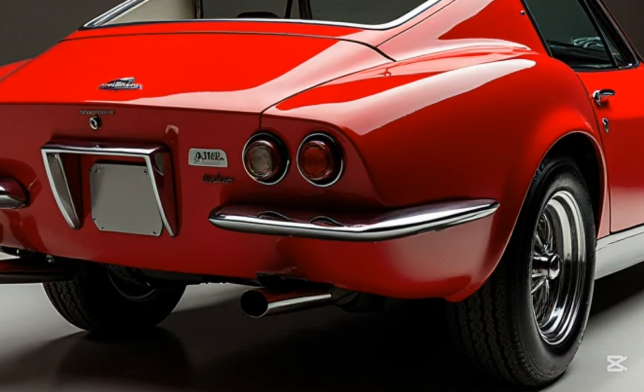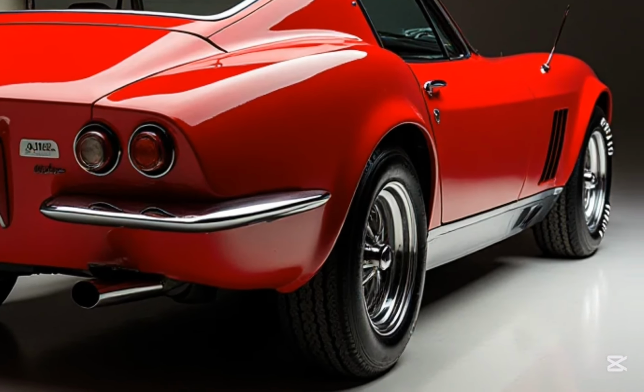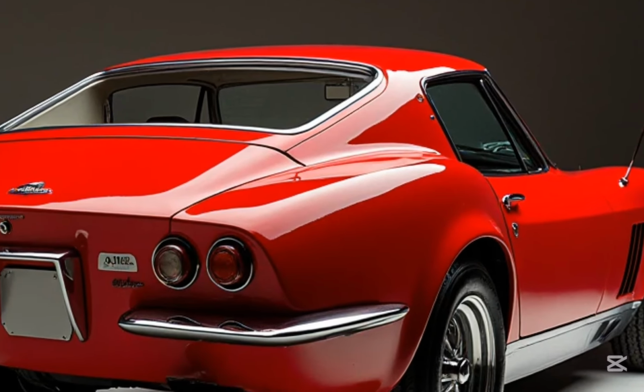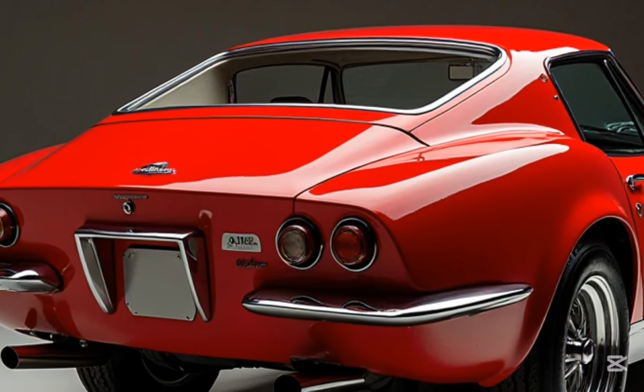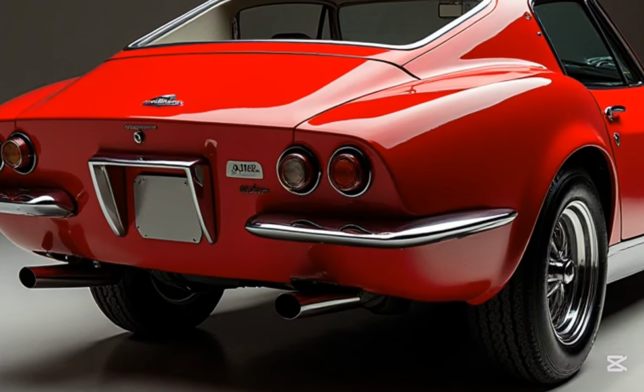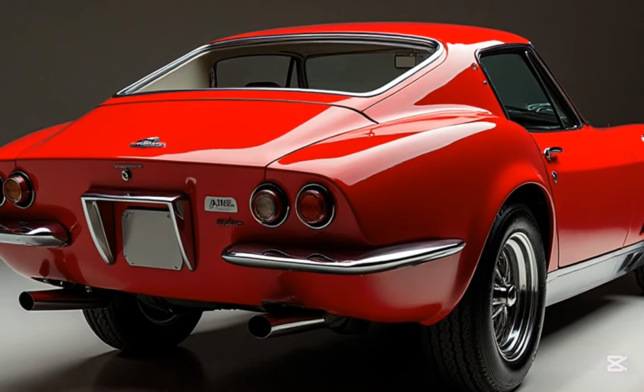Another interesting aspect of the Manic GT is its place in Canadian automotive history. Canada isn't typically known for producing sports cars, which makes the Manic GT even more special. It represents a bold attempt at creating a homegrown performance vehicle that could stand alongside European competitors. While it may not have achieved commercial success, its legacy lives on among collectors and enthusiasts.